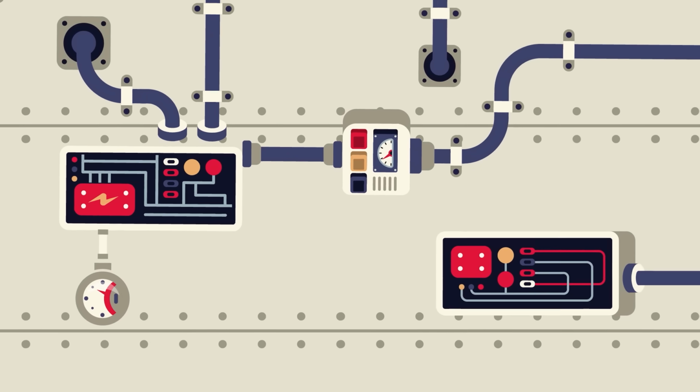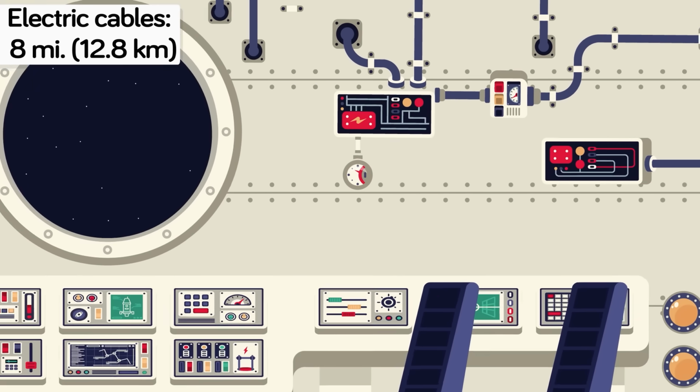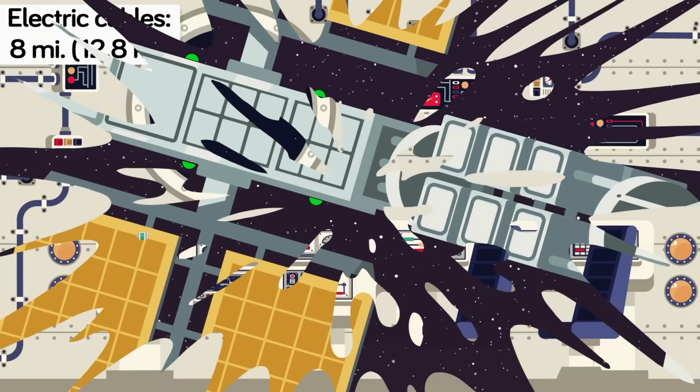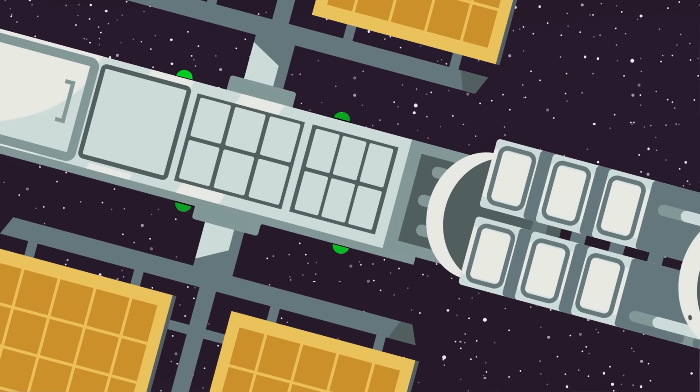Number 16. All the cables that connect the electrics on the ISS measure around 8 miles. Number 15. There are over 350,000 sensors up there, all to make sure the ISS and the crew remain safe.